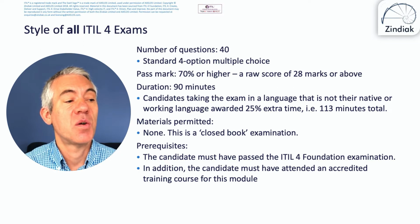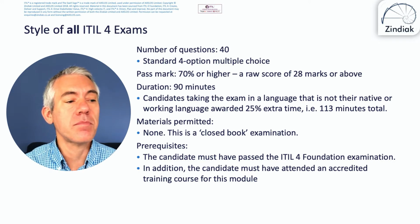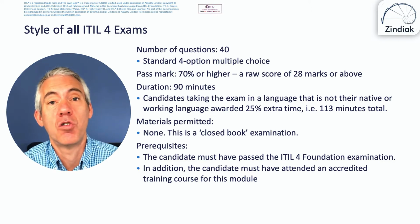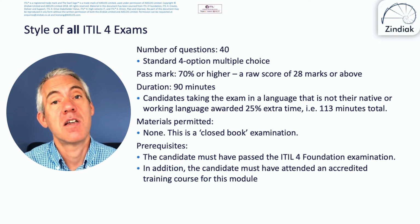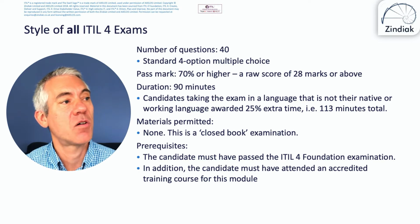And the prerequisites are you must have passed ITIL 4 Foundation and you must have attended an accredited training course like this one. But basically, you've got to buy the course and the exam together. You can't buy the course and the exam separately. You have to buy them together. So head over to zinniac.co.uk and buy your package.